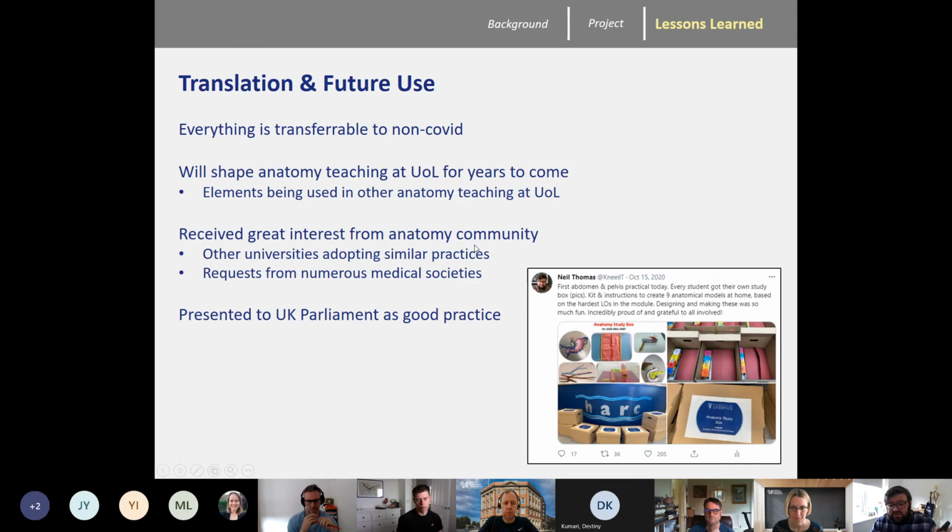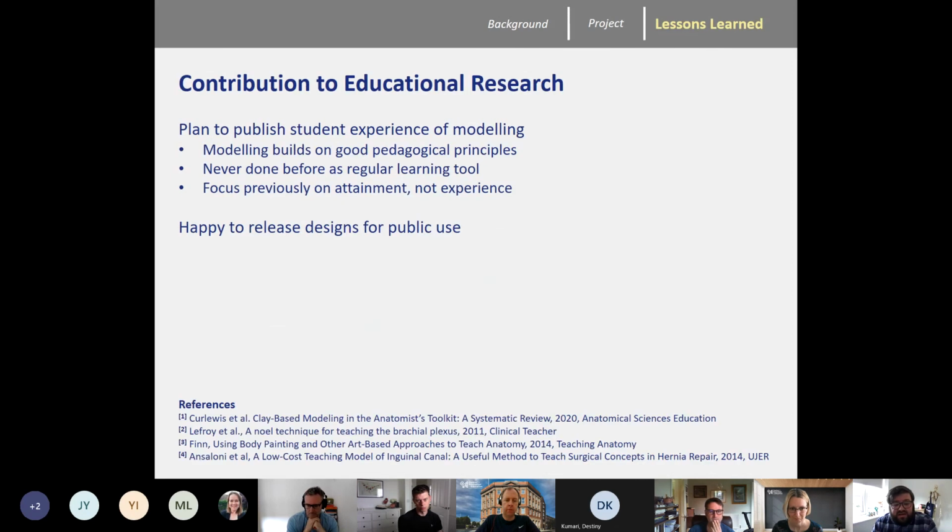We've had loads of interest from the wider anatomical community, with lots of people doing similar things and getting in touch and asking for the designs. And it was presented to the UK Parliament actually by Dr. Faye Penrose from the vet school, who sits on a committee there, as good practice in art and STEM education. So that was really nice. And we're hoping to make a contribution as well too. So I'm happy to release any of the designs if anybody is involved in teaching this kind of thing in other modules. We're happy to share the designs for them, but we're looking at publishing it as well.